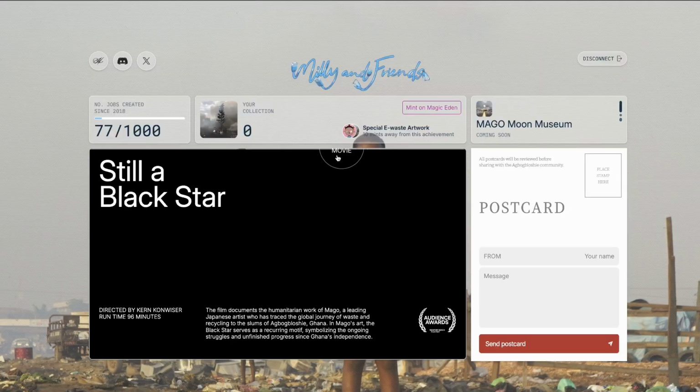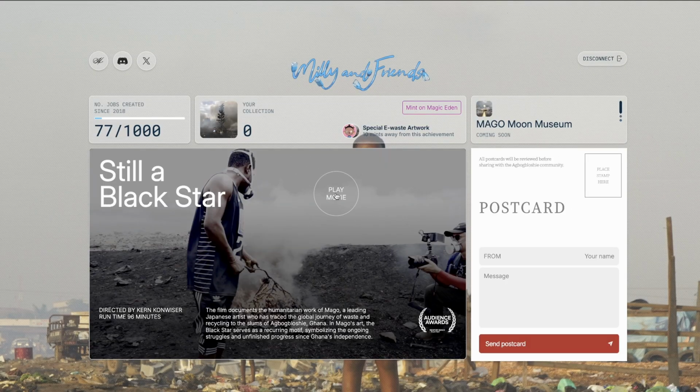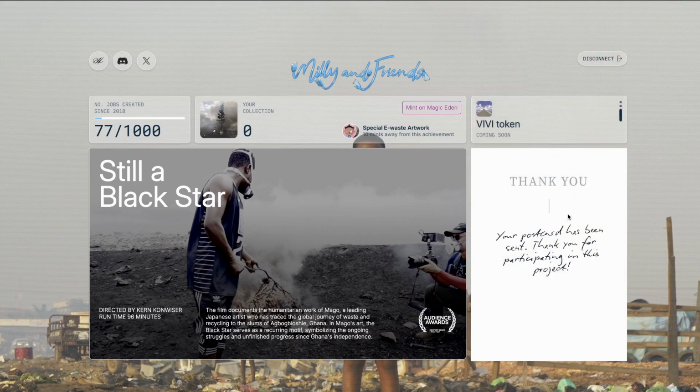You can see the movie, then here you can see this, and you can send the postcard. You can place a stamp here. You can send a message. Just write something, because this is another transaction, might give you some experience points. Let's send the postcard and thank you. Your postcard has been sent. Thank you for participating in this project.